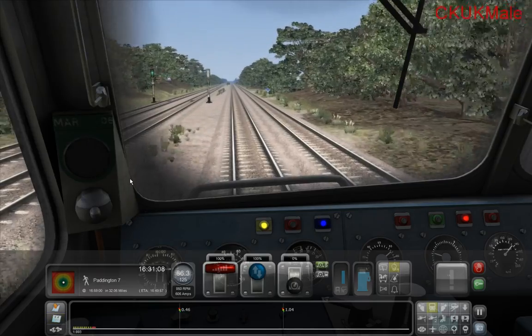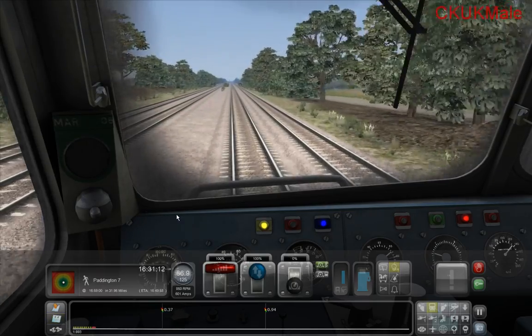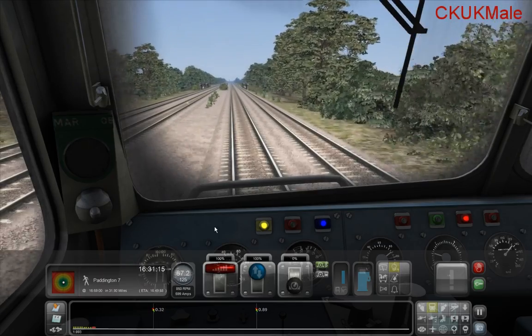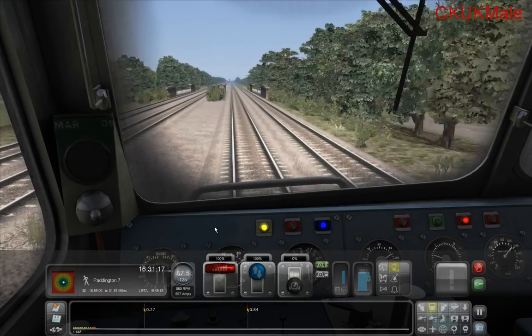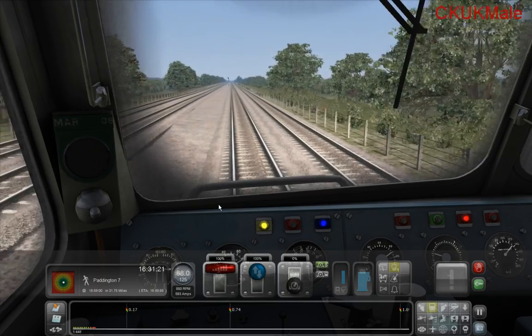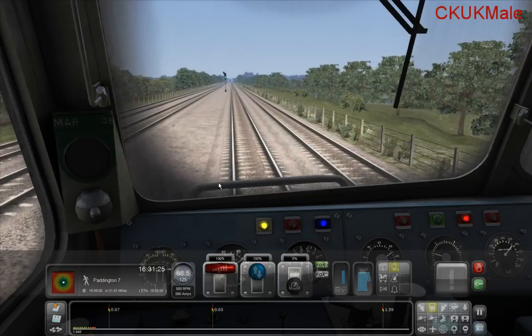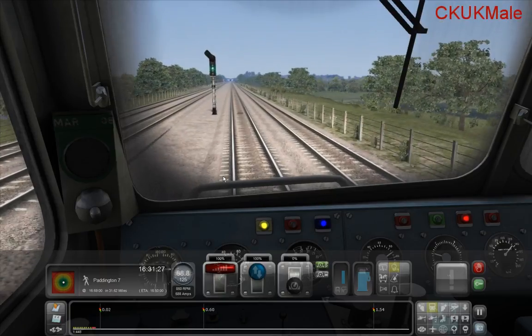So we're due into Paddington at 59. Looks like we're ahead of schedule at the moment, although I'm sure that this scenario will probably have some surprises in store for me when we get to Paddington. I'm sure there'll be lots of yellows and things like that, reds, etc. Let's see what happens.